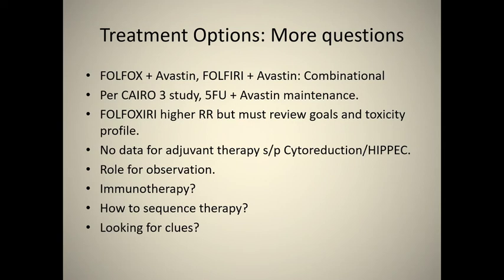FOLFOXIRI has a higher response rate, but again, it's very toxic. We don't have much data, if any, on adjuvant therapy, status post cytoreduction, HIPEC. We have to incorporate the role of observation. Is there a role for immunotherapy, how to sequence therapy, and looking for clues. What is the tumor telling us to do?